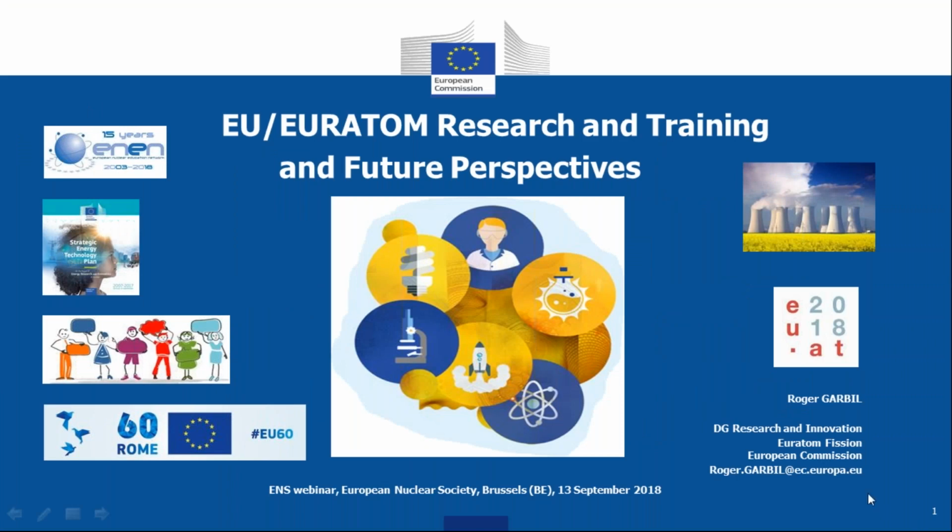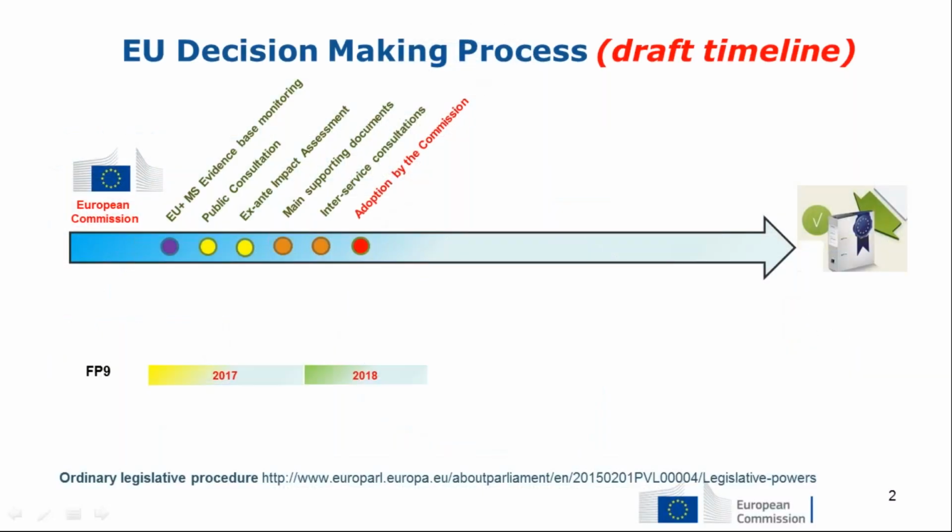Okay, thank you, Emilia. I will try to give you a brief illustration of activities related to EURATOM, and also some future perspectives. First of all, I would like to give you a brief overview of the EU decision-making process.